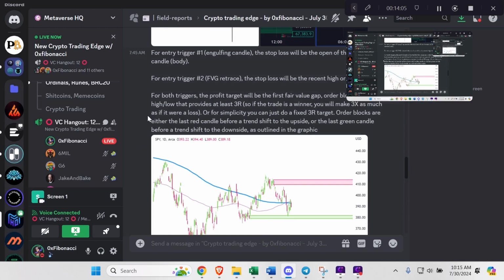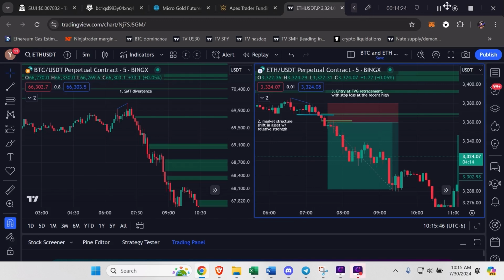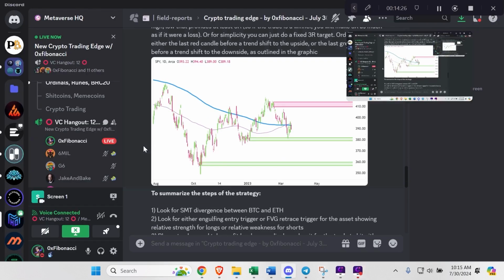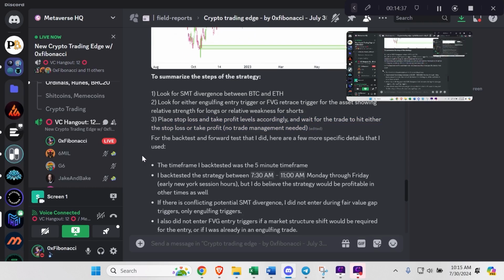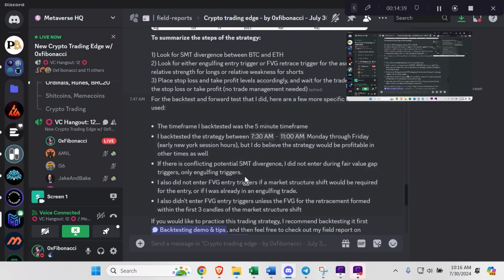And like I mentioned, I tend to look for a fair value gap, high or low, or order block for the profit target. But if you want to keep it simple, I would just do a fixed 3R. It won't capture all the potential profits, but pretty close. I think the average for the strategy was like 3.2. So you'll leave a little bit on the table, but it'll keep it a lot simpler. So look for the SMT divergence, look for one of those two triggers, place the stop loss and take profit accordingly.